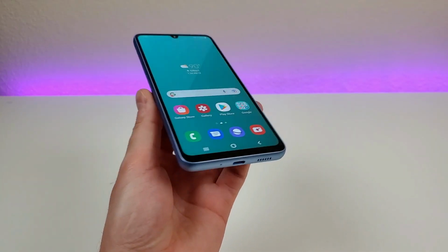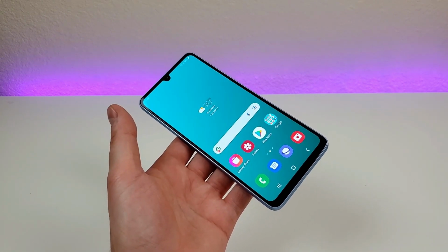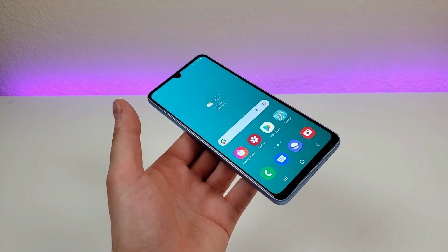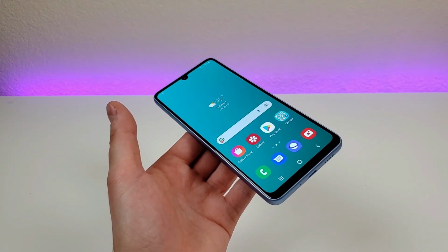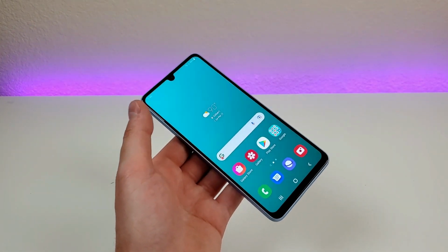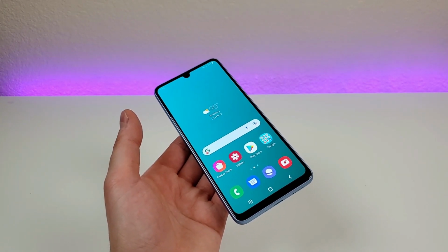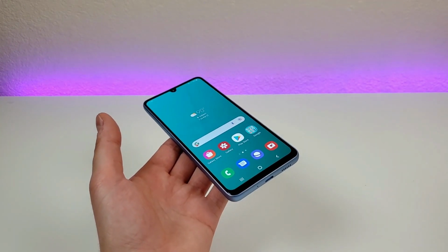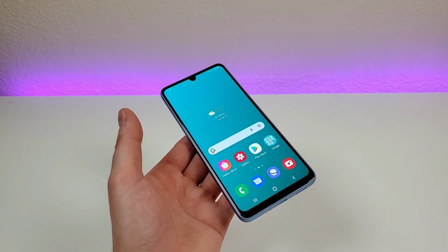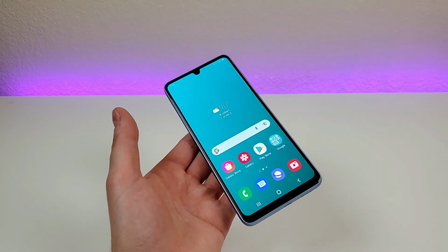Now, coming in at number 4 is that there is no Samsung DeX compatibility with the Galaxy A33 5G. If you're not familiar with Samsung DeX, that is the desktop mode that most of Samsung's S series and Note series devices do support. In fact, it was introduced with the Galaxy S8, so it has been out for a while at this point. But essentially, with phones that do support DeX, you can plug the phone into a larger monitor and have a full desktop mode on that monitor. So essentially, you could use your device almost as if it was a full computer.